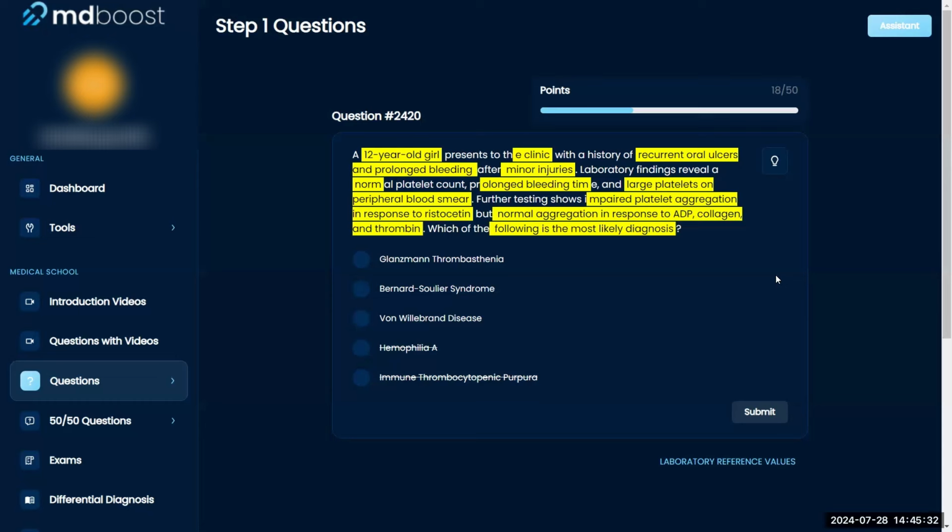Okay. Prolonged bleeding time, large platelets. I don't know if that's like the hot word. It's large. Okay. It might be. I cannot remember the other parts. Aggregation. Normal aggregation. Part of me wants to go with like Bernard-Soulier. I know it's very rare to ask about that. And another part of me wants to go with von Willebrand. I'm pretty split on it. They ask about von Willebrand a good amount.